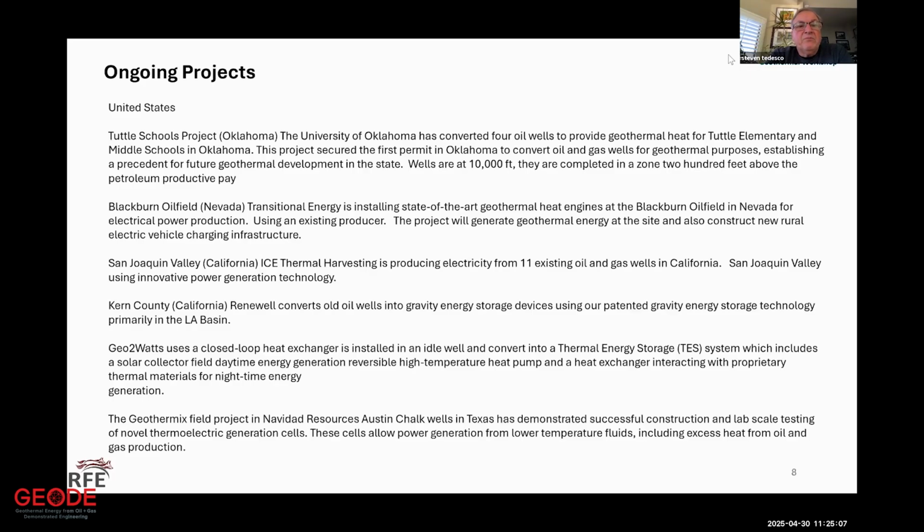Recently, a group with the Blackburn oil field in Nevada, which is an old Amoco field and is being operated by a small independent, I believe, out of Denver, turned one of their existing producers into a geothermal producer. They're going to provide electricity for the field, and I think I saw they were going to put in electric charging stations in the area. Not much information has been released. We don't know what the costs were, if it's really successful, and I believe there were some grants involved.